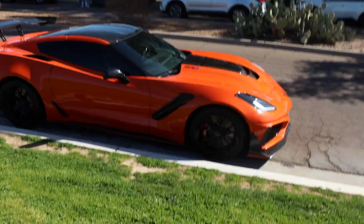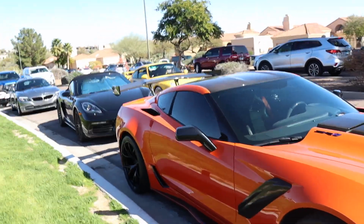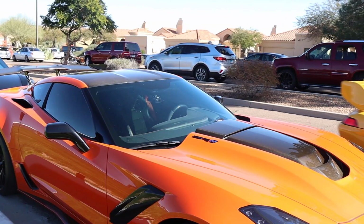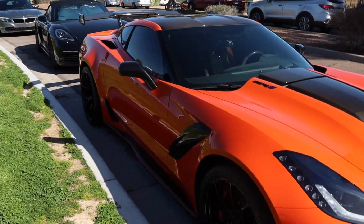Alright, so we are getting ready to leave. Been a good day. Great show. Yep. Worth the drive. Always. We're gonna end it talking about this ZR1. 755 horsepower.